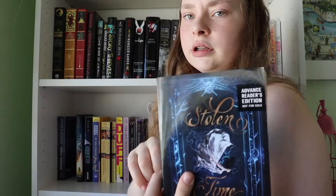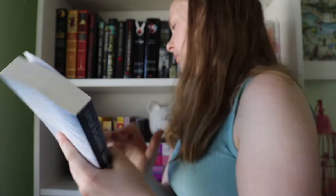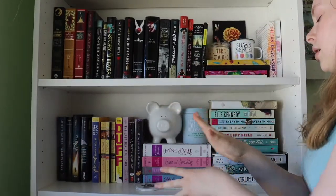Stolen Time, I haven't read this. Advanced Reader's Copy, I want to read it. I got this book at the dollar store and it looks good. It's called Little Disasters, family drama. Don't know if I'll like it. I don't have a huge desire to read it.